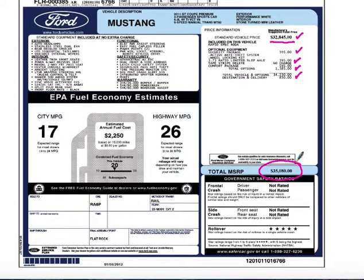taking your total MSRP to $35,080. Again, that's your suggested price. That's where you try to negotiate that price down. From there, remember that you still have to add on your registration, your license fees for your license plate, and your taxes. So that's not even the bottom line. That's what you pay before those extra fees.